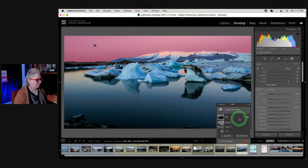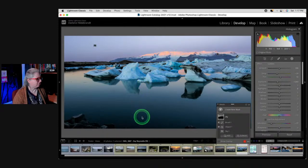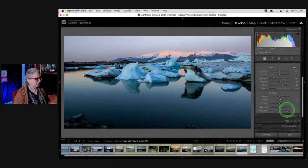Okay, so now let's see what it's doing. I'm turning on this overlay with the O key, by the way. Okay, so let's see what this sky is doing. So it's shifting the sky blue. Okay, so we still have this orange and pink on the mountain, but we've shifted the sky more blue. I might do it a little bit less saturated. Like so. That looks better. Okay, so that looks more realistic. So I'm just trying to match the blues and make sure that that orange on the mountain is the only orange, not in the sky.